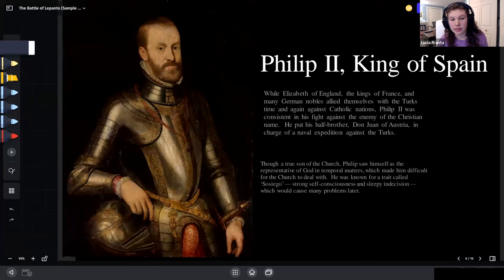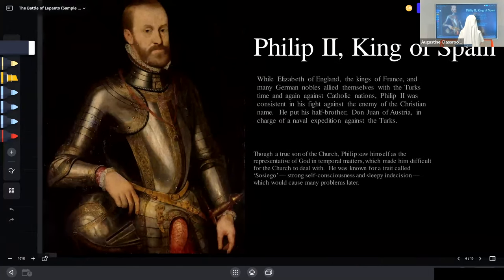Well, it also says, sister, that Philip saw himself as a representative of God. So his conscience would have probably bothered him had he not done anything. Actually, yes, that's a very good point. A personal motive and also a religious motive. But it mentions someone else.